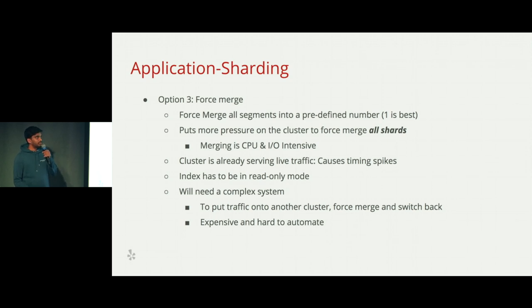One is the best for query performance because there is only one segment to search, but it puts a lot of pressure on the cluster to merge all the shards for the complete index. A quick thing to note is merging is pretty expensive from both the CPU and IO perspective, and this is especially worse when the cluster is already serving live traffic. Another thing to note is if you're doing force merge, you have to put the index in a read-only mode, or else you'll end up with multiple segments, which is not what you were aiming for.